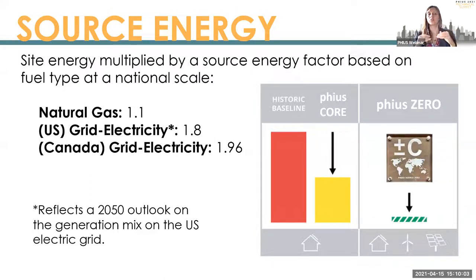But right now, grid electricity is definitely favored by using these numbers. And that was part of the intent also of looking at a 2050 mix. Right now, it's actually only around 2.5 to 3 on the grid, but we looked out to 2050 in order to kind of incentivize electrification, because most buildings that are built today, hopefully that's about halfway through the lifespan. They should still be around. We want to actually kind of reflect what's actually going to be happening with that building.